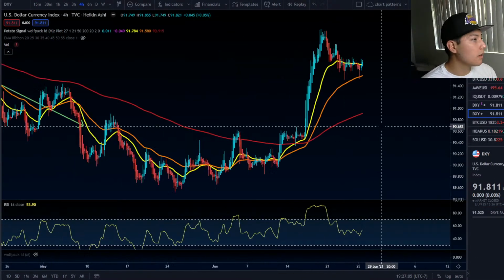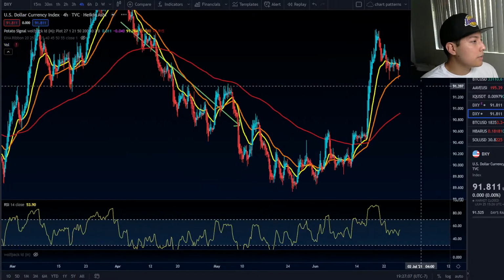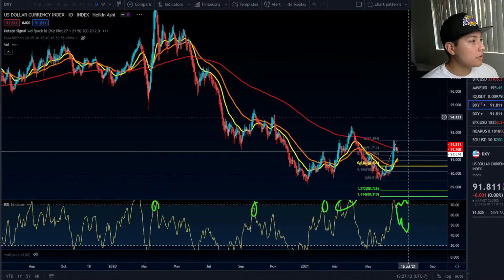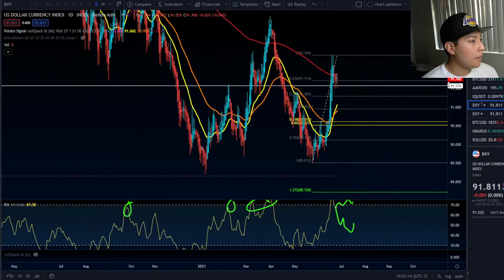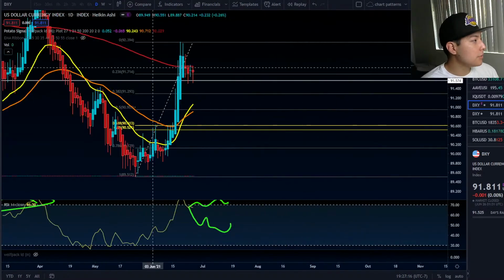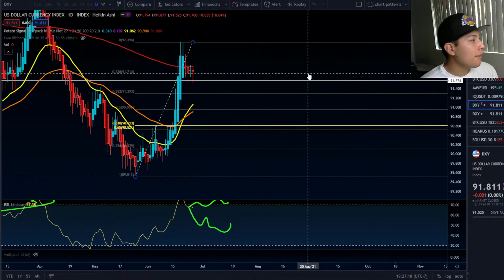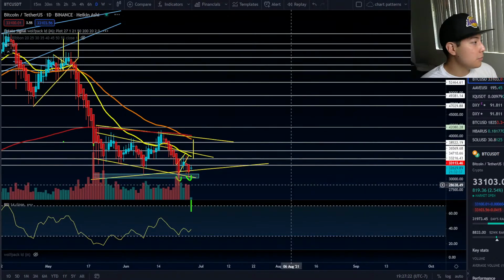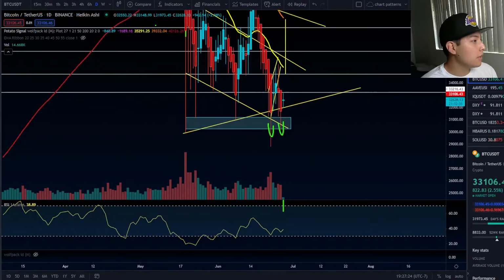Let's see. Yeah, looks like the price is still getting held up. Not too much movement. Oh, this one. Yeah, looks like we're just still hanging on there, not moving too much. Yep, BTC is moving. It's looking good.